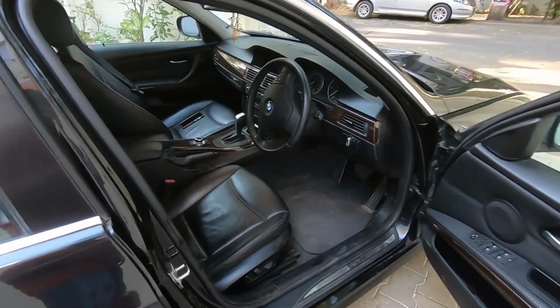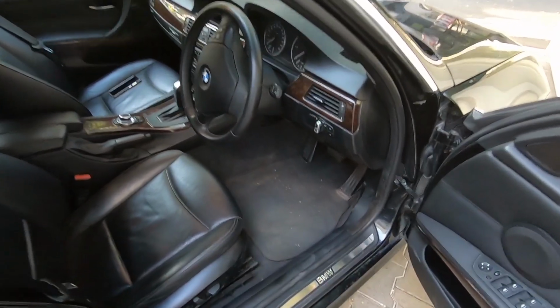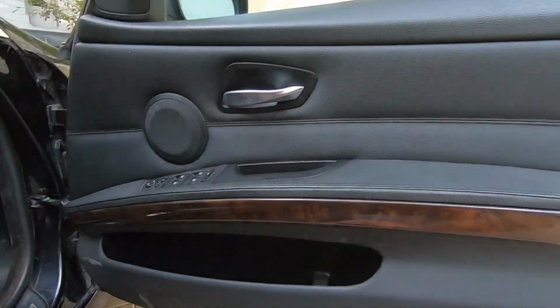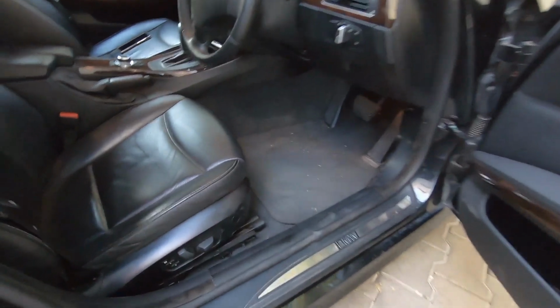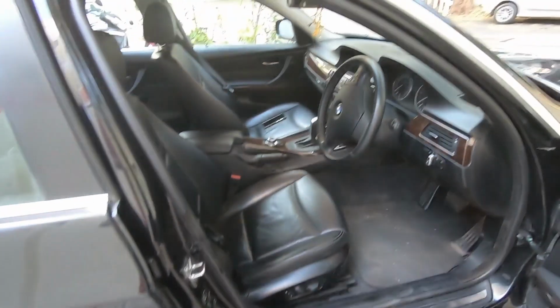The front end, the business end of the BMW 3 Series, being a proper driver's car, this is the place you should be seated at. Talking about the door pads, well, you have the same black leather and the wooden finish. Door pockets are quite small and cannot hold any water bottles. We have all your window controls and a speaker as well. Talking about the seat, now this being the Highline version, you do get electric seats for both the driver and the passenger, and you do get memory settings as well.